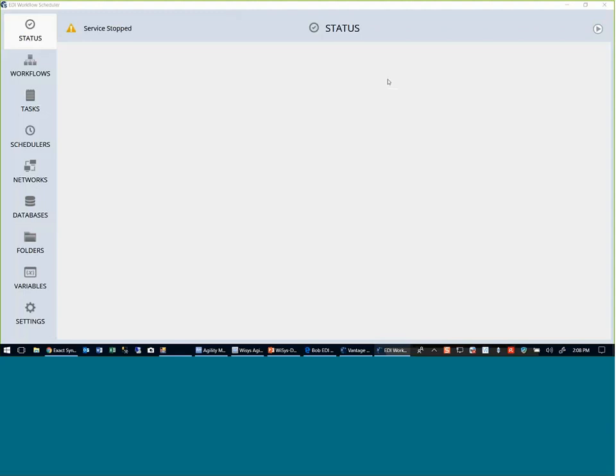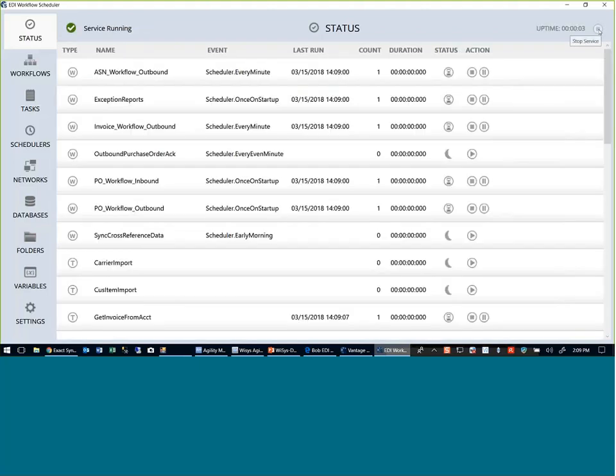I'm sitting on the Data Mason scheduler. This would typically be running all the time, 24/7 on a server as a service, but I'm going to start it right here with this little button. If you were to hit Control-Alt-Delete on your computer and look at active services, you would see this scheduler running.